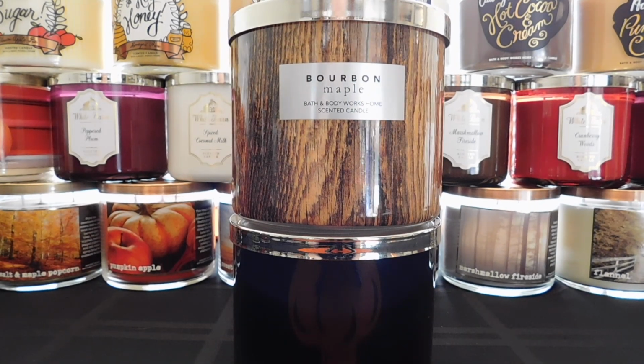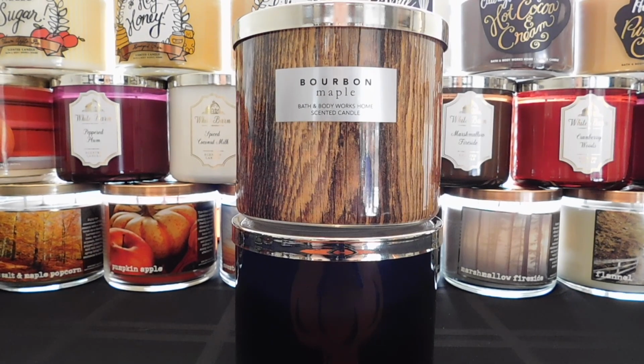The bourbon and the woods note in this candle really cut the sweetness of that maple, and it does not come across overly sweet. This one is really lovely. You do get the sweetness from the maple, but that bourbon adds this sophistication, this kind of smoky, almost a little bit spicy note to it, and then the woods note really grounds the whole scent, so it's actually really amazing, and I cannot wait to burn this one.